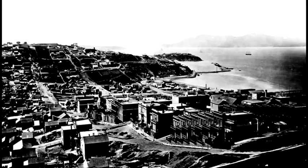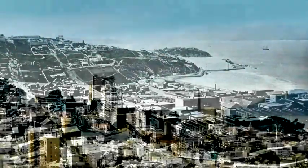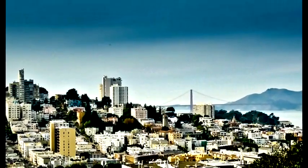San Francisco, 1868. A rare glimpse from Telegraph Hill across the Golden Gate Strait, long before the bridge reshaped the horizon.